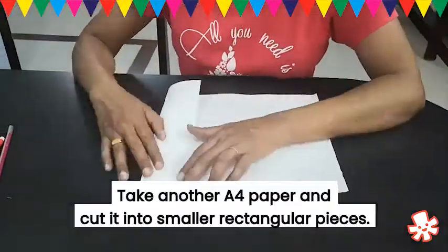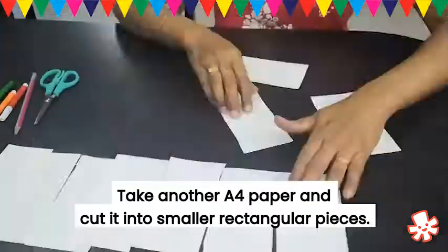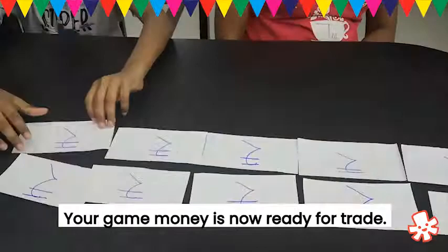Take another A4 size paper and cut it into smaller rectangular pieces. Now write different rupee amounts on each card. Your game money is now ready for trade.